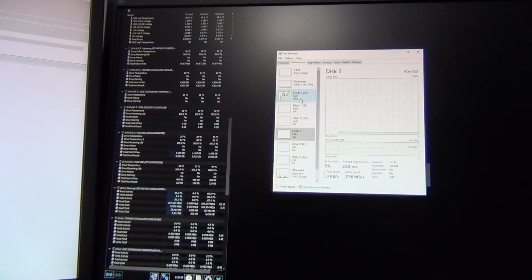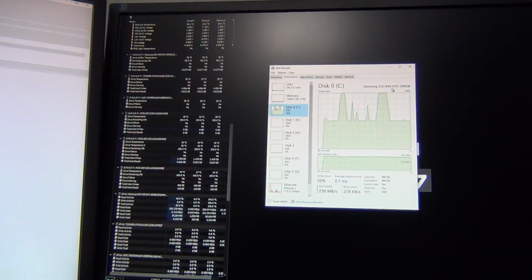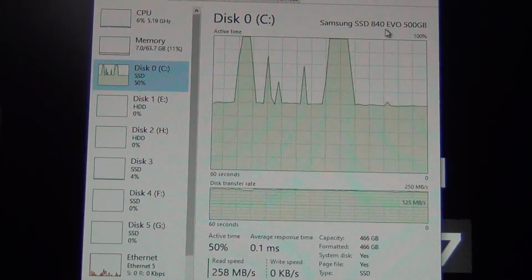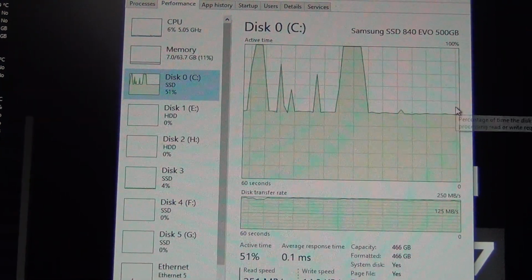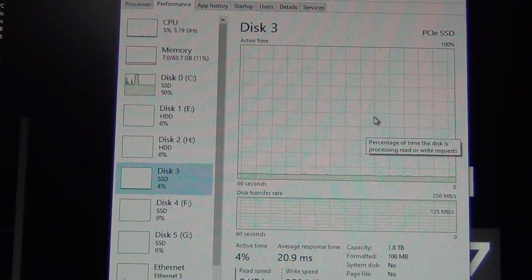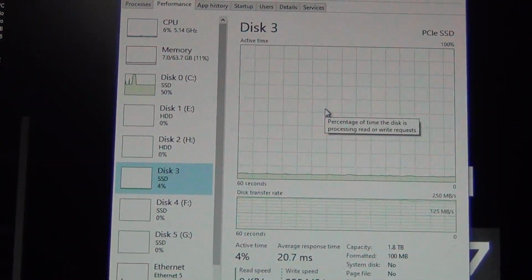All right, so I am doing a clone. I'm cloning my old Samsung 840 Evo, you guys can see right here. So we're cloning this old SATA 2.5-inch SSD, one of the older drives, to this new one. It just shows up as PCIe. I didn't initialize or anything. We're using Macrium Reflect, the trial edition, to clone everything over. So that's actually happening right now. If you want to see what that process looks like, it's over there.